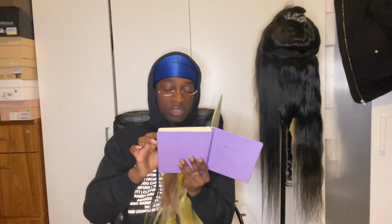So does it take a curl? I usually don't curl my bobs. I think I tried it once, but this one takes a bump. It can take a bump, but I don't know about a curl. Does it straighten? Yes, but the hair is like stiffy-ish. But you can work with it.